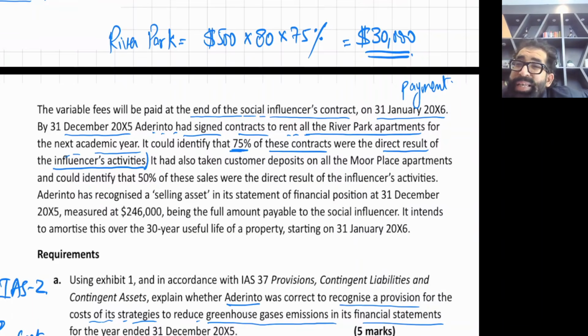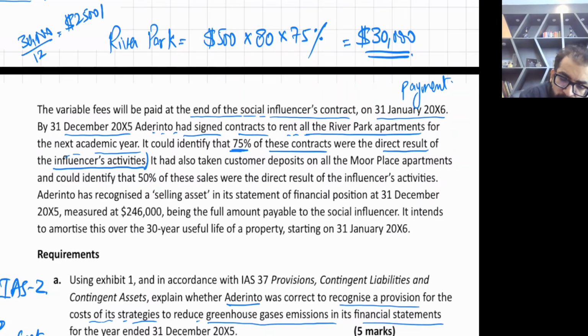This cost will be amortized over the lease term, but the lease term is only 1 year because we are giving students apartments for 12 months. So this cost will be spread over 12 months. This cost of 30,000, wait, listen to me, divide by 12. So 2,500 per month you need to book.